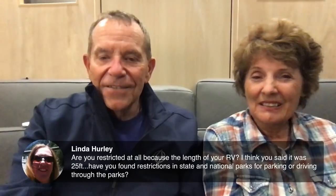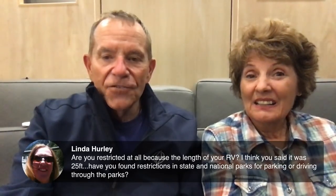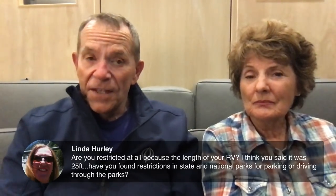Are you restricted at all because of the length of your RV? I think you said it was 25 feet. Have you found restrictions staying in national parks? Never. Not this. Anything bigger than this, probably. Well, no matter what campground you go to, they want to know how long it is. And sometimes we can get a spot because we're a little bit smaller than the other ones.